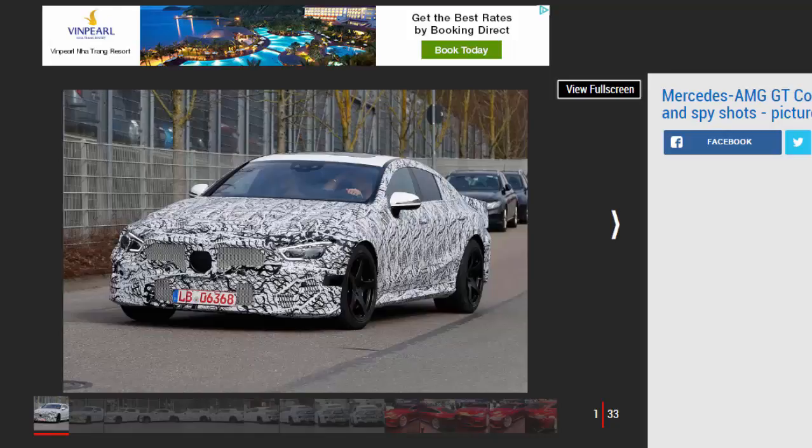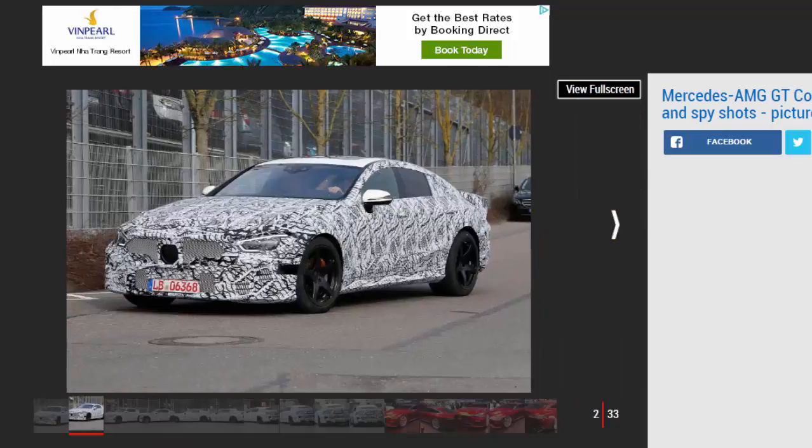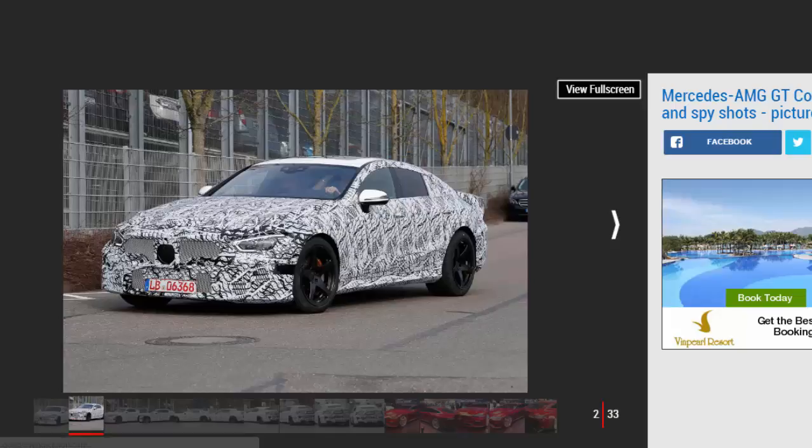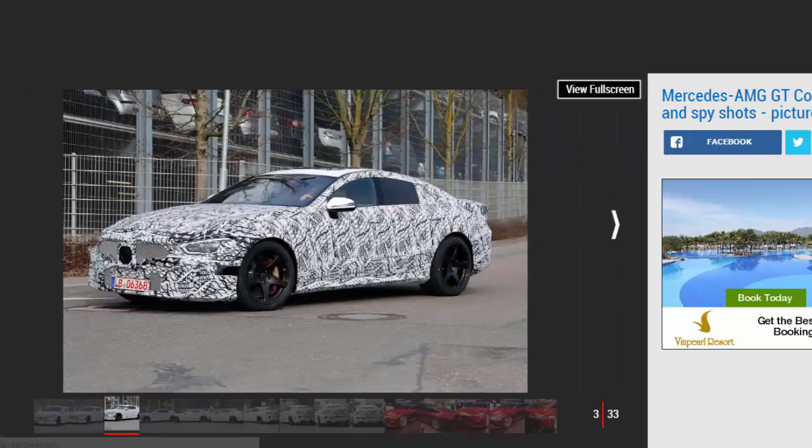Although wrapped in the typical prototype body cladding, it's clear that the concept's overall profile will transfer over to production. The long, low bonnet is retained, as are the slim side windows, thick side haunches and sloping roofline. The concept's silver and gold wheels are replaced by black items here, hiding some serious-looking performance brakes.